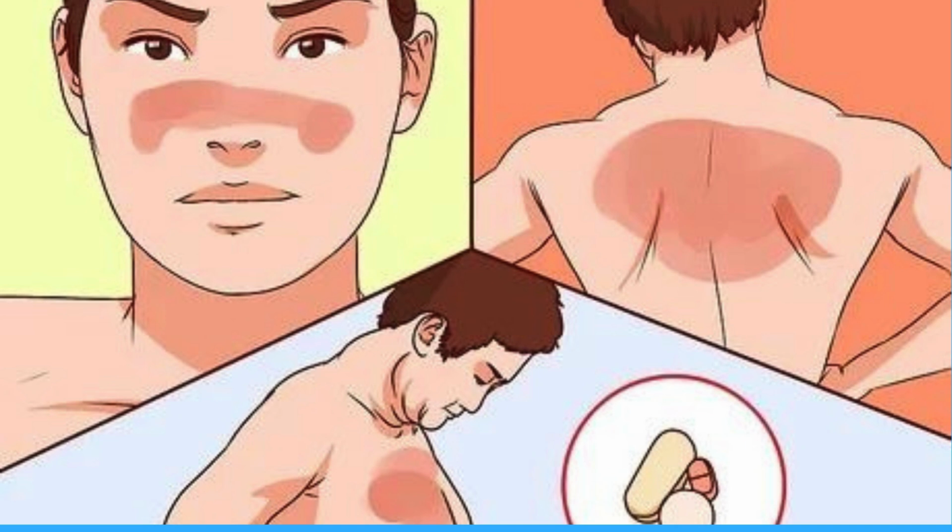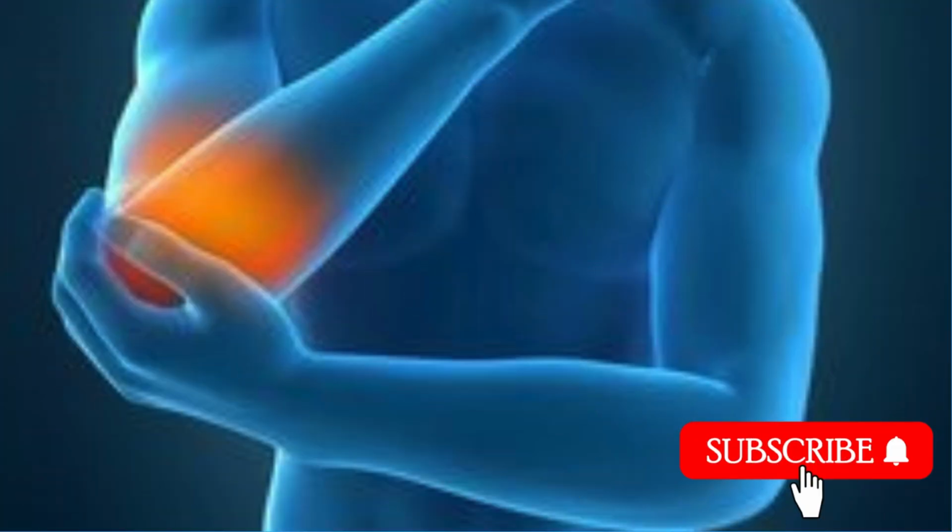But the earlier you spot the warning signs, the better the chance you have of managing the disease and living a full, healthy life. So, whether you're here because you've noticed some of these symptoms in your own body, or you're just curious about how to spot lupus early, stick around because we're going to break down the early warning signs and what you should do if you think something's wrong.